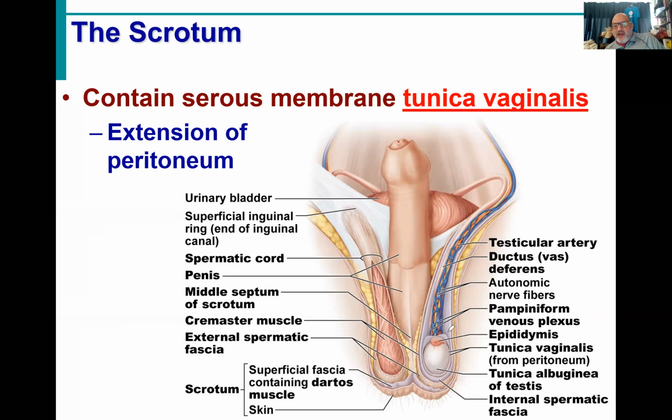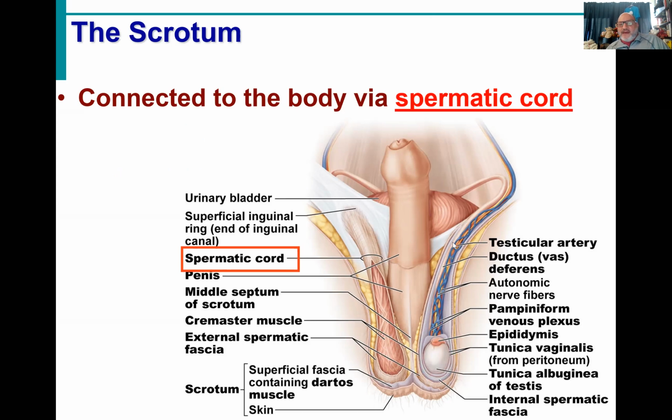Notice we have a parietal tunica vaginalis that wraps around the outer surface. And then lining the surface of the testis, we have a visceral tunica vaginalis. So we have a serous membrane producing serous fluid, that little bit of transudate to lubricate that space inside there and allow a little bit of freedom of movement. That tunica vaginalis is wrapped around and supported by a large fibrous structure known as the spermatic cord.